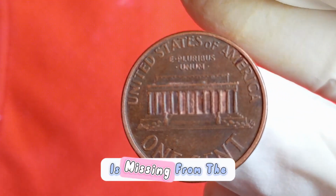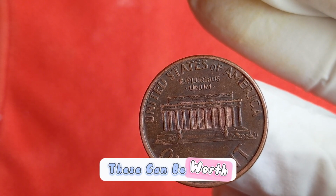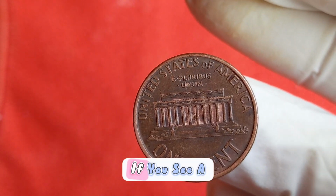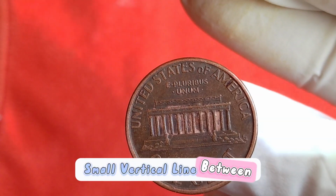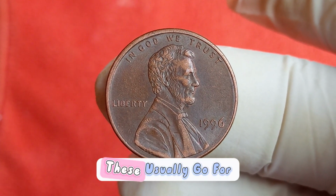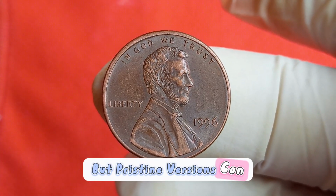Clipped planchets. If part of the coin looks like a chunk is missing from the edge, that's a clipped planchet. These can be worth $75 to several hundred. Look at the word Liberty. If you see a small vertical line between the B and E, that's called a BIE die break. These usually go for $10 to $100, but pristine versions can fetch more.